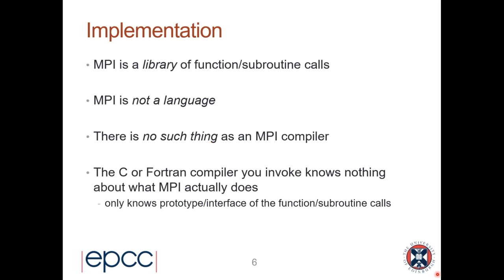J. Scott says, presumably other message passing interface standards, how do they compare to MPI? Well, there aren't really any which have, I mean, there were ones historically called PVM.